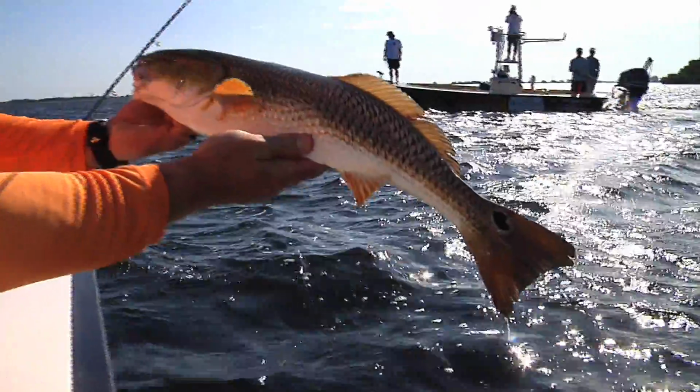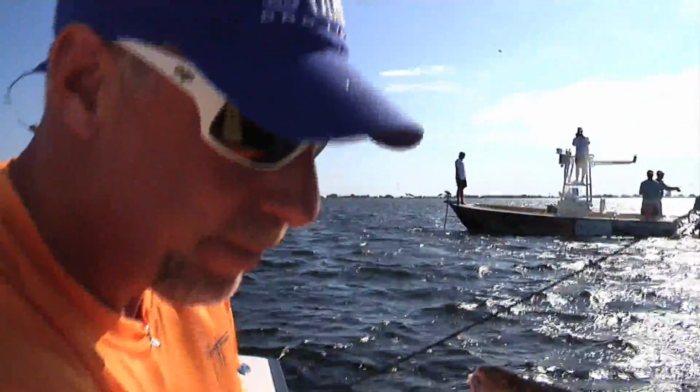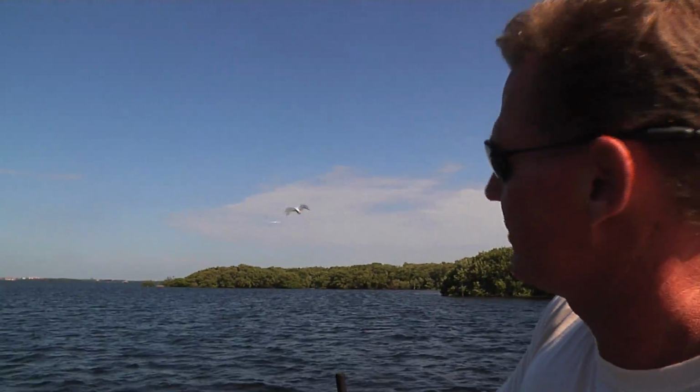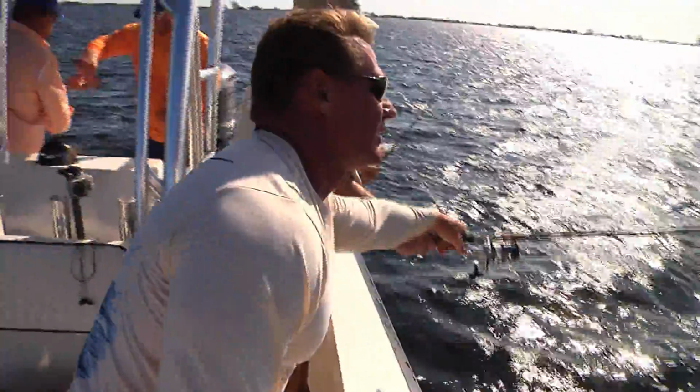One right after another, all just an upper end slot to over slot fish. It's good to see. If they only knew Guy was going to paint them from the pictures, they'd be on his line every time. Double spotted. Hi, buddy. Nice fish. There you go, baby.